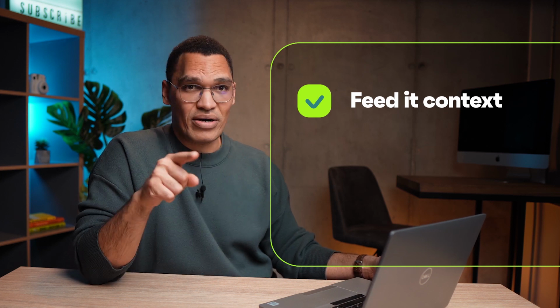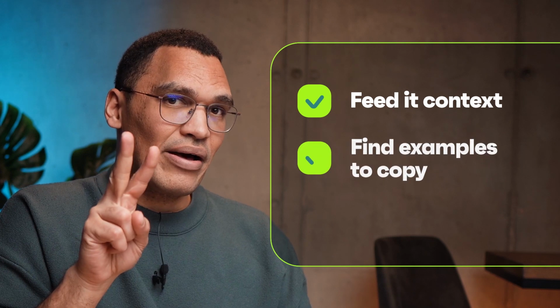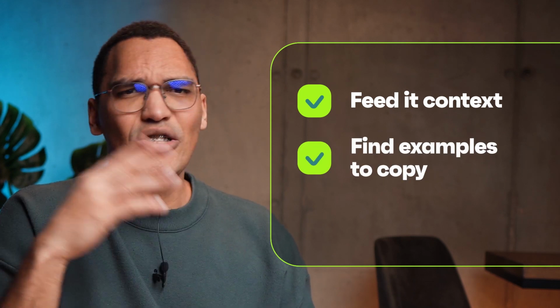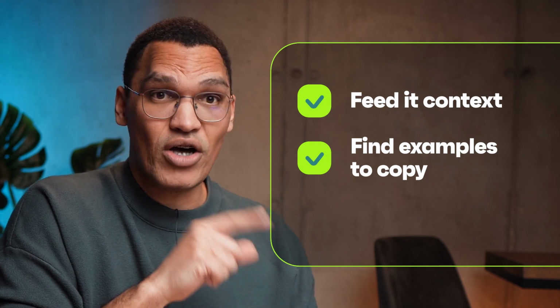Secondly, about content. If I were you, I'd be willing to try out using ChatGPT to write your newsletter content if you are selling products. But do this. Number 1, feed it the context about your brand, your audience, and your specific product content of the newsletter to ChatGPT. 2, find examples from bigger brands, inspirational newsletters you want to create, and feed that to ChatGPT as a style to copy.